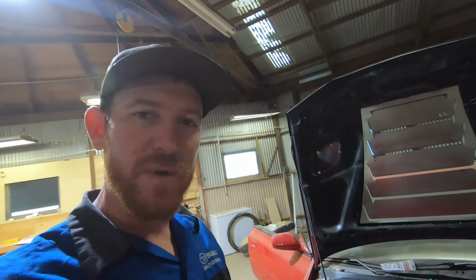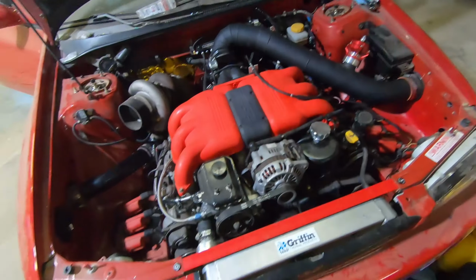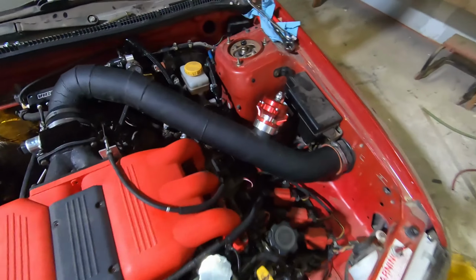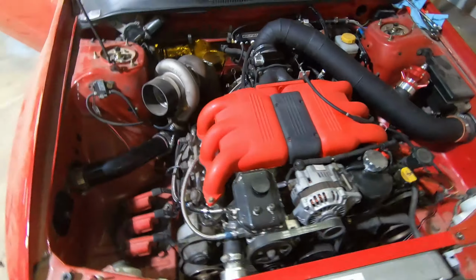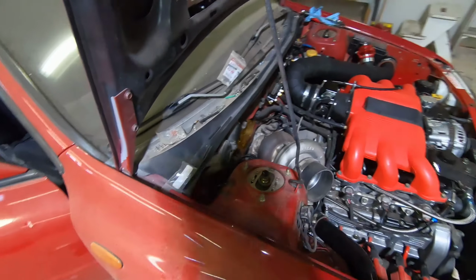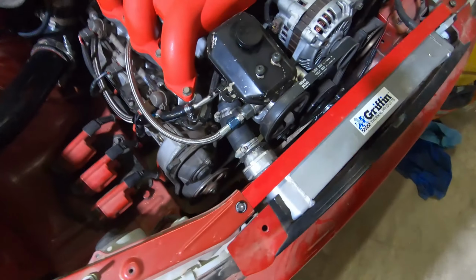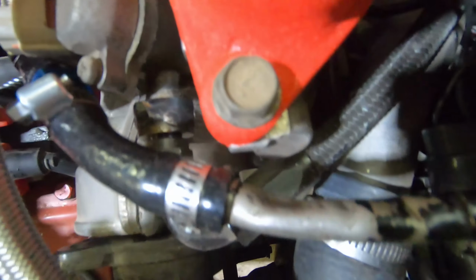Okay guys, a little update of where we're at. It's the next day. I've been slowly working away at this thing. So I did get the fuel hooked up, so it is going to the fuel rails now, and turned it on, and I already found a leak, actually 2 leaks that I'm gonna have to figure out. This one is a little bit more of a pain.